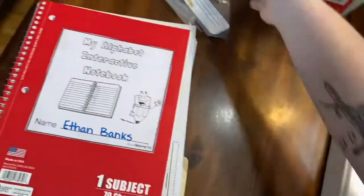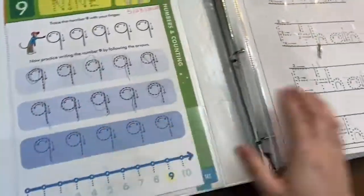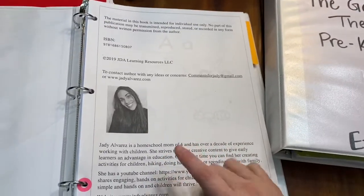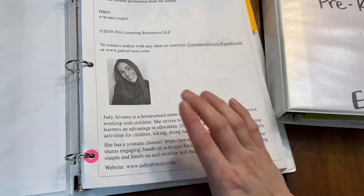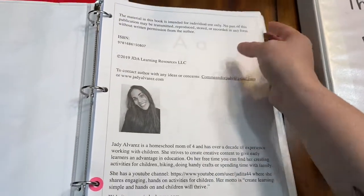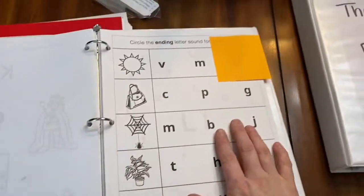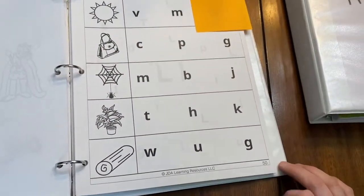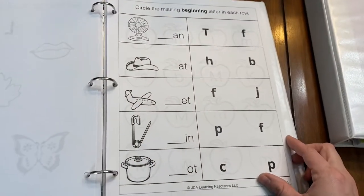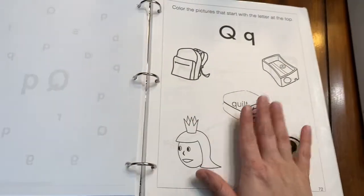And then to supplement with that, some days I bring out maybe one sheet of our literacy binder. And this is from JDA, she's a YouTuber, and she also has this printout on Teachers Pay Teachers, which I paid for. So this is the literacy work pages, and we are on page 50. So he'll do about one of these a day. And it's just letter sounds and letter recognition and all of that good stuff.